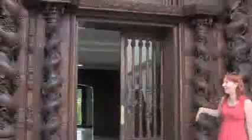Anyway, here I am at the entrance of the manor, and this used to be a fireplace, and they turned it into the door, the opening of the manor. So that's pretty fabulous.